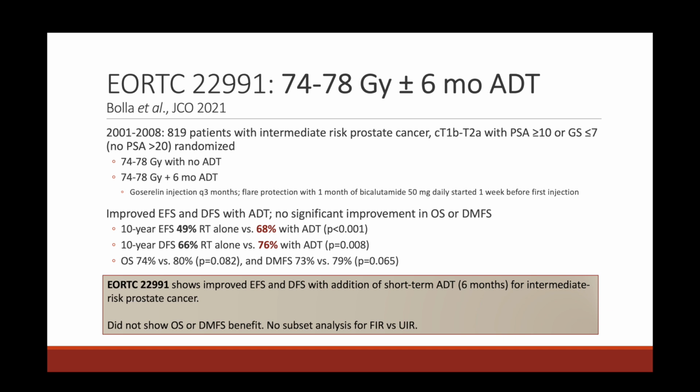However, they continued to see a benefit in event-free survival. It was 49% with radiation alone versus 68% with androgen deprivation therapy. And they also saw a benefit of 10-year disease-free survival, so 66% with radiation alone versus 76% with androgen deprivation therapy. So almost a 20% improvement in event-free survival and a 10% improvement in disease-free survival. So EORTC 22991 showed improved EFS and DFS with the addition of 6 months of ADT for intermediate risk patients. But now that we're in the dose escalated era, that OS benefit was lost. And again, this trial did not have any subset analysis for favorable versus unfavorable intermediate risk.